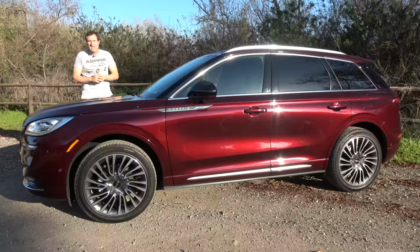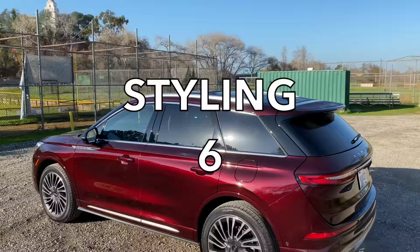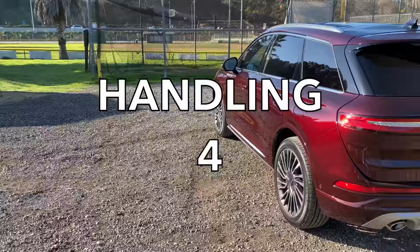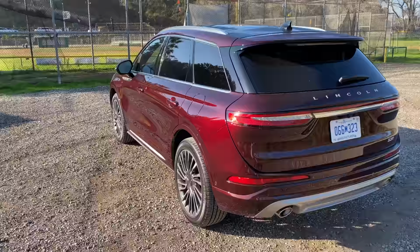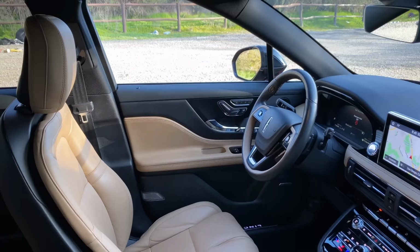And now it's time to give the Corsair a Doug score. Starting with the weekend categories and styling, I really like the look of the Corsair for a compact crossover, and it gets a 6 out of 10. Acceleration does 0 to 60 in 6.5 seconds, and it gets a 3 out of 10. Handling is normal for this segment, and it gets a 4 out of 10. Fun factor is also normal for a small luxury crossover, which is to say fairly low, and it gets a 2 out of 10. Finally, cool factor, and this is cool in the sense that it's new and from a premium brand, but there's not much more to it, and it gets a 3 out of 10 for a total weekend score of 18 out of 50.